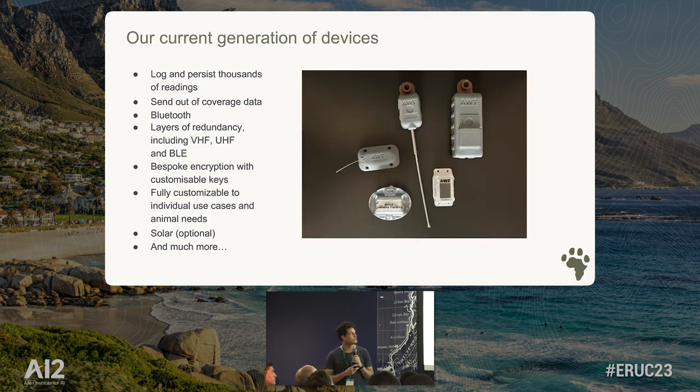On our current generation devices, we log everything. Anything that doesn't get sent will be sent on a retry. And if we can't make it on a retry, it can be downloaded manually later on. So we think of that as essentially layers of redundancy. If you lose connection to your tag, maybe something happens to the GPS or the satellite antenna or the LoRa antenna, you'll always be able to find your tag using VHF and download the data over UHF.